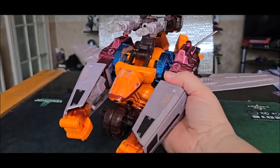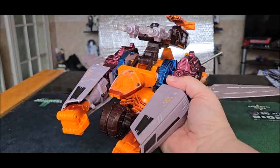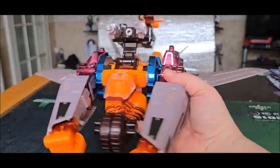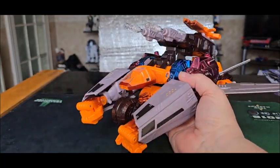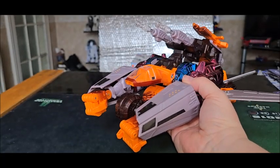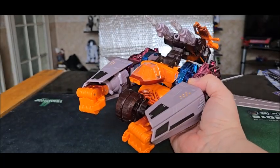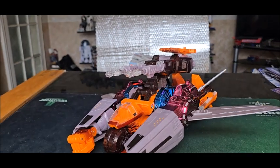So that's what I mean. He uses this mode more in the show than he does the beast mode. But that's the airplane mode, essentially. Yes. Yeah, so basically it's the ground assault vehicle, just slightly disorientated.